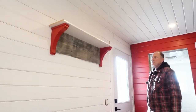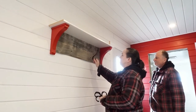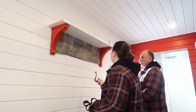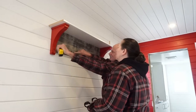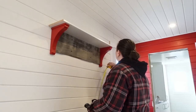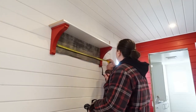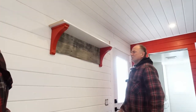I was thinking for the hooks, probably center one in between those buttons, or should I just divide up the length? Well, it's 36. So that would be what, 8? 8, 8, 8, 8. Okay, so 8 inches there, and then that doesn't seem right to me. 8, 8, 8. That can't be right. That's actually how many spaces. Can't do math anymore.